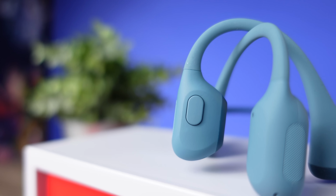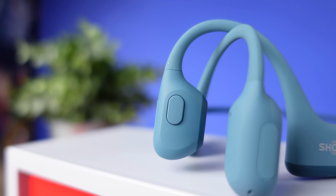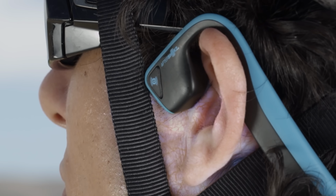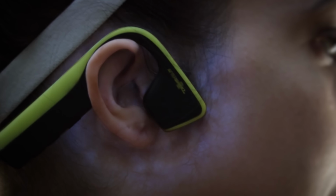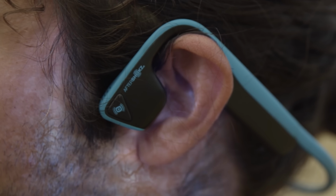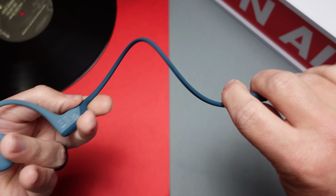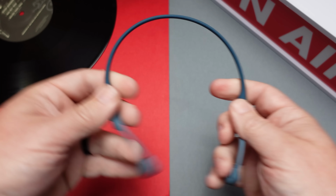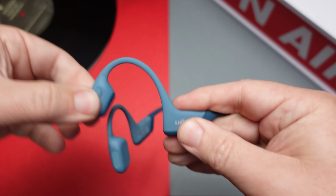And right off the bat, I can tell that Shokz has come a long way from where they started with the original ones. I felt like the original Aftershokz that I tested had that real squared off design. It was real stiff and you can tell like the band on the back stuck out quite a ways. With the new ones, it doesn't stick out as far in the back. It's much softer, it's a lot more flexible, and it's one of those type of devices that you just kind of forget that you're wearing.